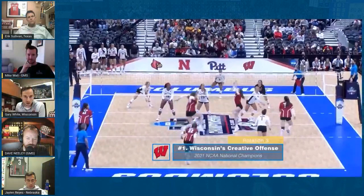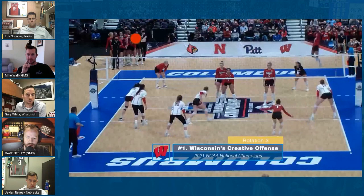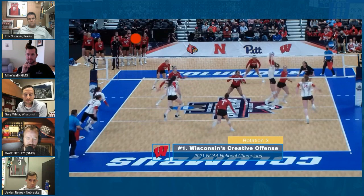So in rotations one through three, you could put a lot of pressure on different parts of the block depending on what we had. With Dana, a lot of blocks would shade to her direction, so we could emphasize different areas along the net and Sydney could work the gaps based on that. Yeah, so we just saw Dana hit a slide in rotation three and now she's running a gap. How were you deciding what play to run at what time?